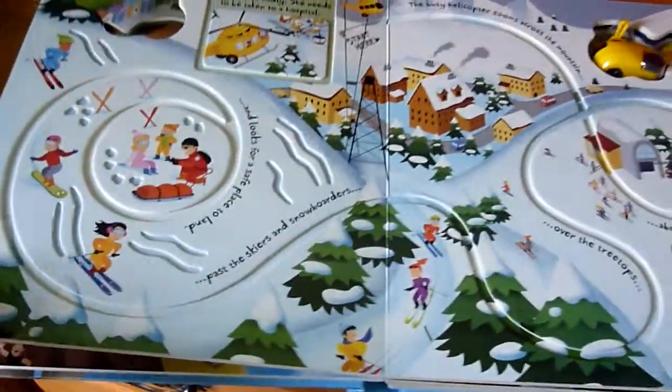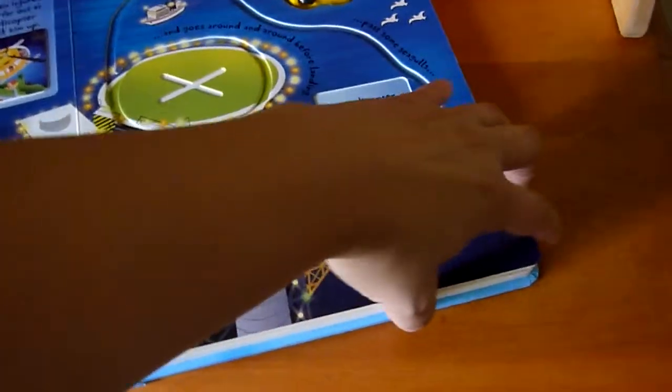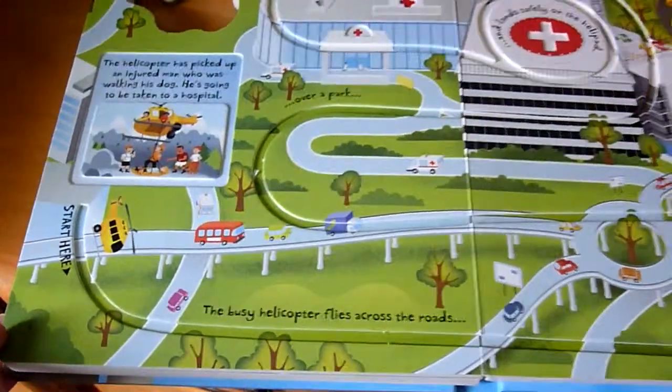And there's these 4 tracks. Very cute and very popular. Kids will love these books and love playing with them. Keep them entertained for quite some time.